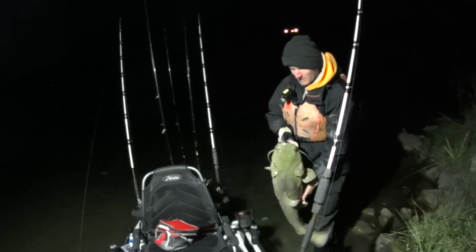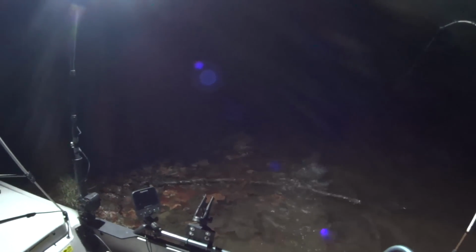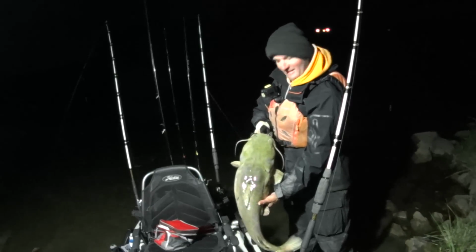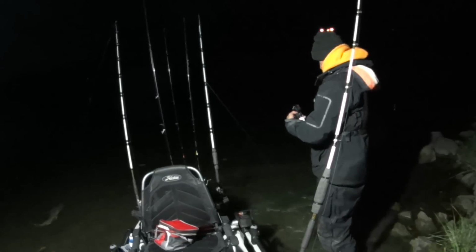That is another flathead. Alright, y'all. Right here's this one. Got that flathead there. There goes that one over there too. He's still under the line. I'm doubled up on them here. They both about the same size. Let's let this one go and get the other one out of here and get these baits back here. That one's gone.